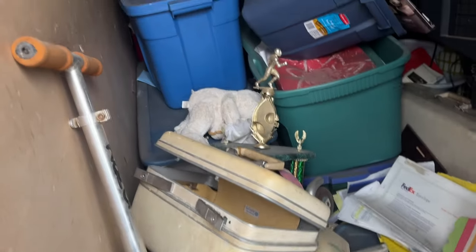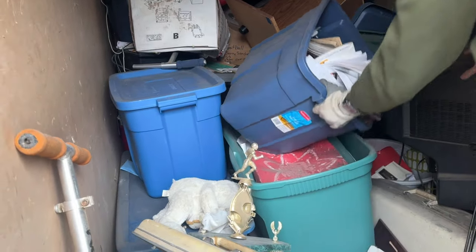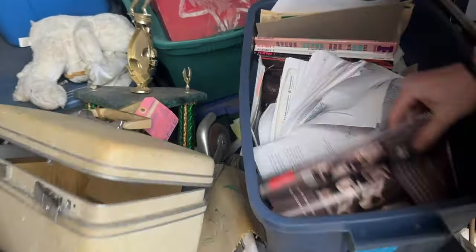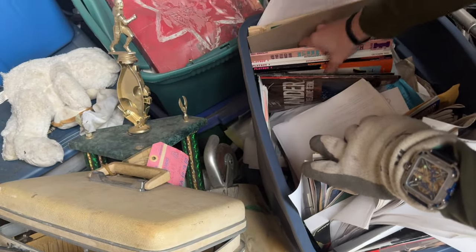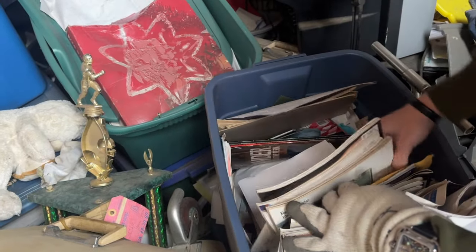What are we hoping for here? I see a TV in the back. I'm hoping for video games and sports cards, I think. Ew. Bunch of magazines. Playboy. We haven't found Playboy before. Oh. Those do good at auction.